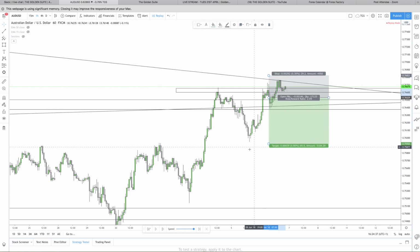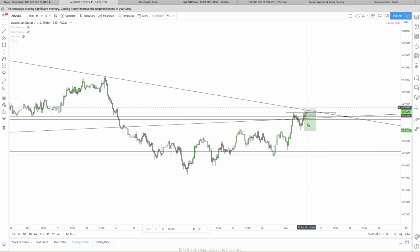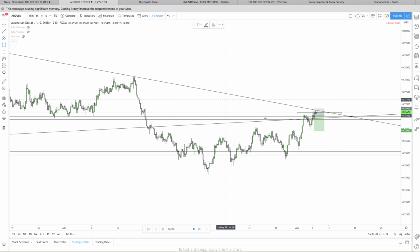Now, projecting target. As you know, I'm more of a 1 to 2 guy unless I see something more beneficial. I mean, this is looking quite nice down to this level, if I'm totally honest. We've actually got this little level coming through here, haven't we? Like this.